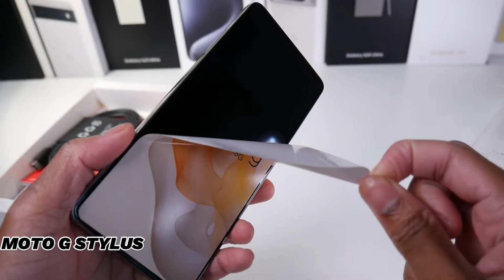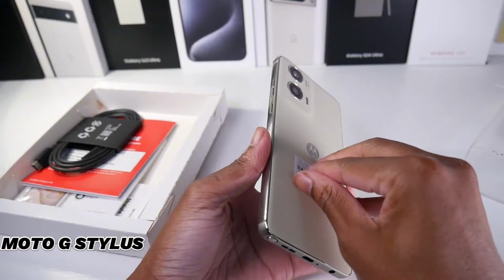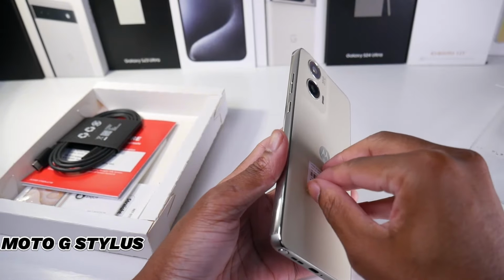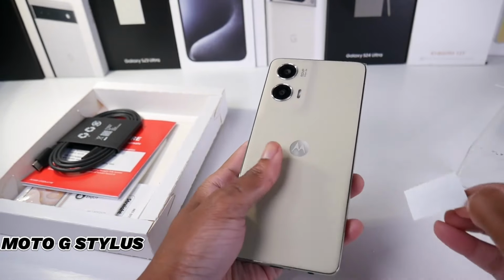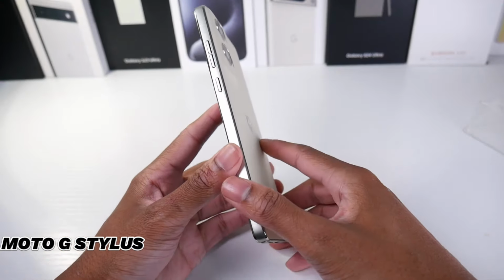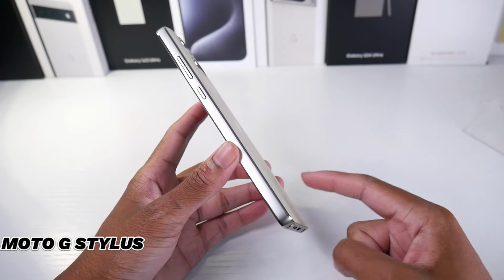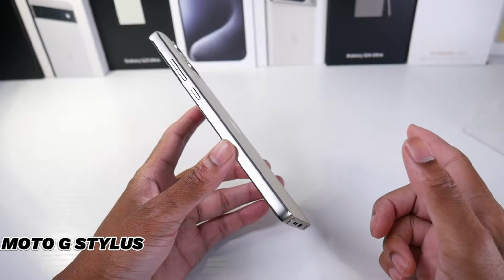This is an awesome phone, guys. One of my favorite phones of the year. It's an all plastic design, but it really doesn't feel cheap. It's got that nice textured back. It's got a built-in stylus, so you can take advantage of the software that Motorola has baked into here. It has no water resistance rating, guys, just a water repellent design.